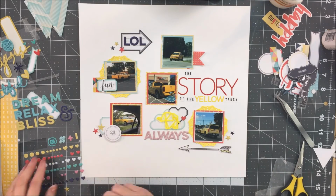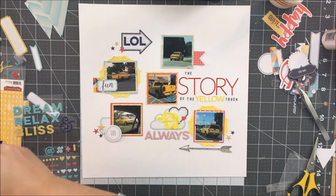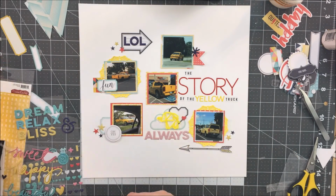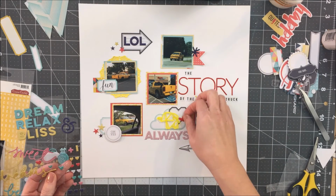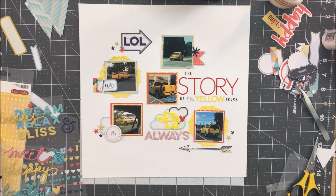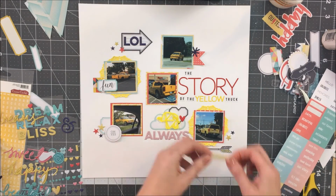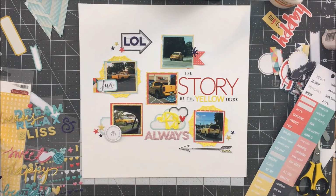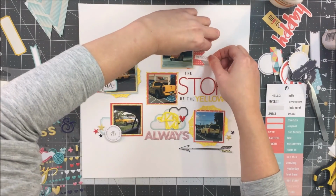And I don't do my journaling on camera because I wasn't sure. I knew that I was going to type it because I did not want to do my handwriting. Now, I do a lot of my layouts, I will put my own handwriting on it, but I did not want to do it on this layout just because I felt like there's so much font style anyway. I didn't want to add anything else, and I wanted it to be very legible. And so I have close-ups at the end where you can see it.